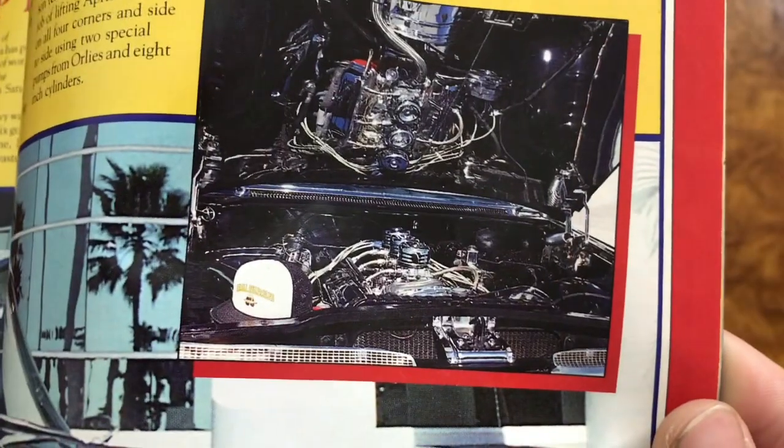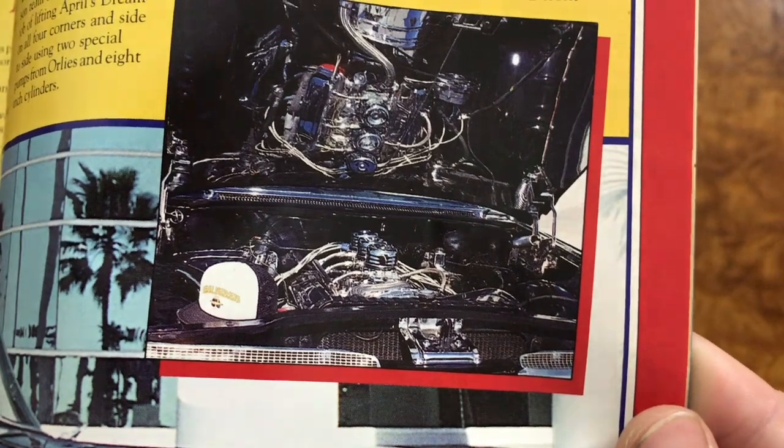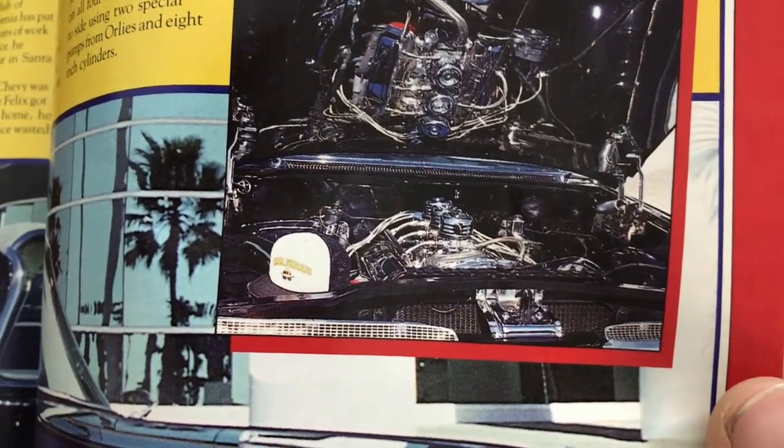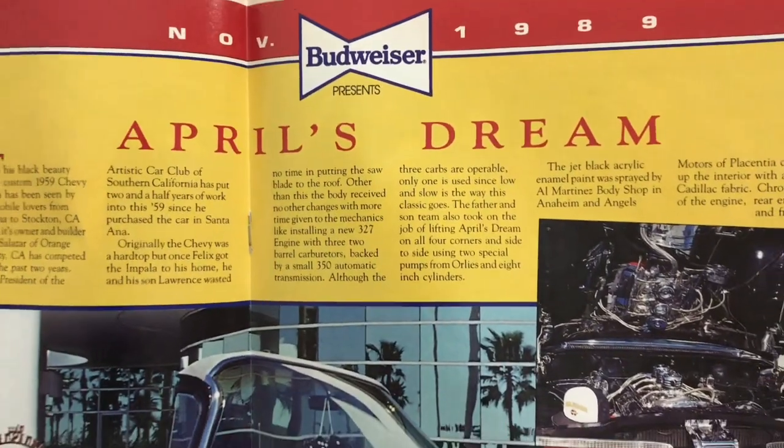It has a 3-juice setup there, but I don't know if it's a small block or not. Oh yeah, it says it's a 327.